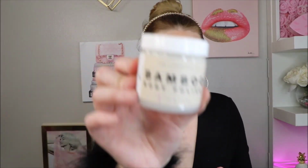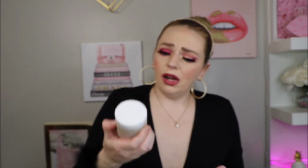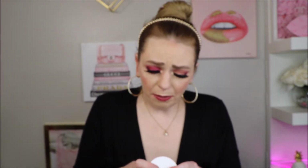Alright, next we have the Lifestyle Co. Bamboo Body Polish. I already have a couple of body polishes, so I'm not that excited about this. It is 4 ounces and it retails for $49.